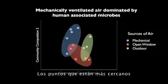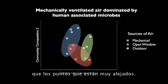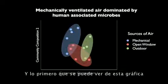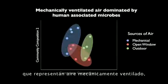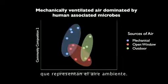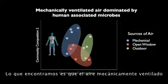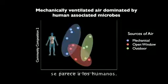The data points that are closer together have microbial communities that are more similar than data points that are far apart. And the first thing that you can see from this graph is if you look at the blue data points, which are the mechanically ventilated air, they're not simply a subset of the green data points, which are the outdoor air. What we found is that mechanically ventilated air looks like humans.